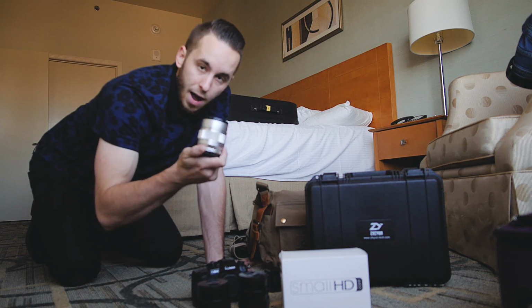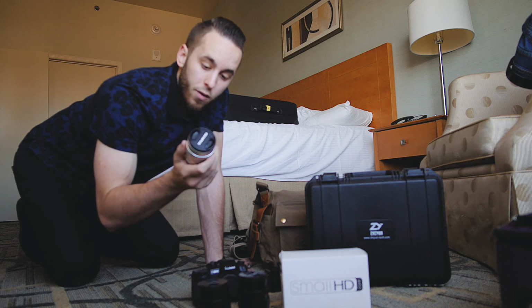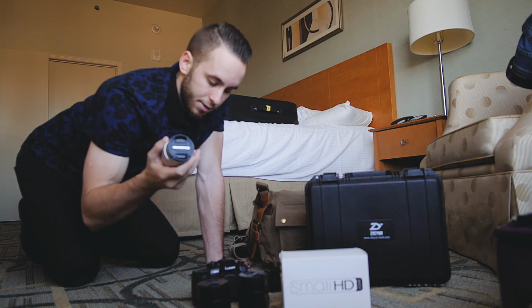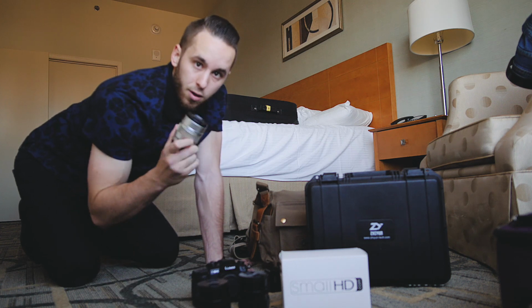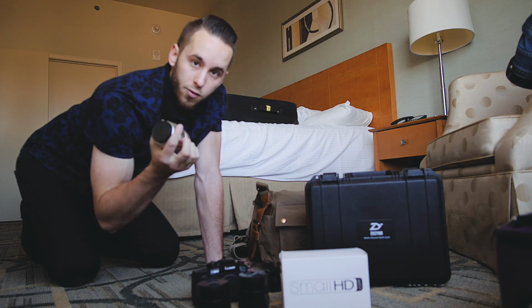We also got this. I love this lens. It's a 75 millimeter, 150 millimeter equivalent, 1.8 Olympus prime lens. This is great for ceremonies. It's great for speeches, and just very good overall for detail.